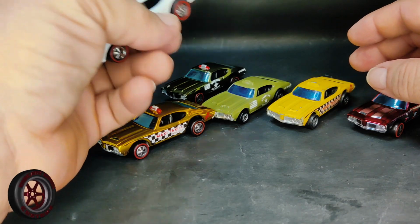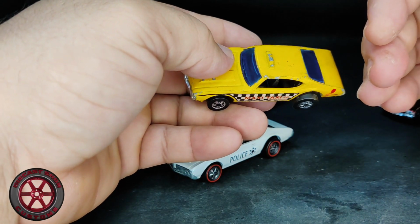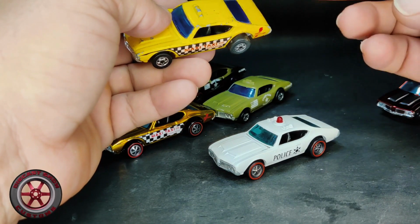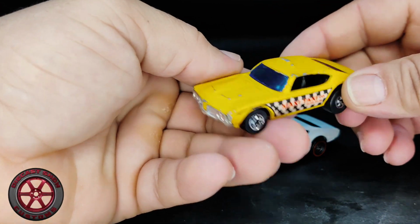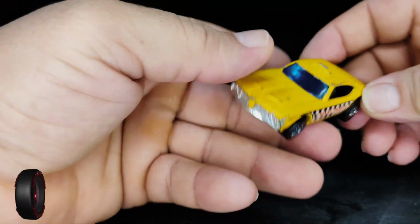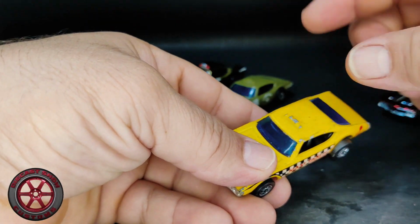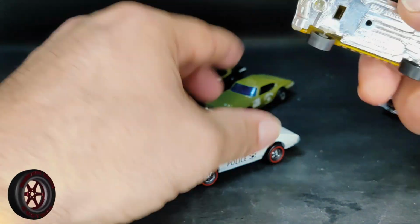So later on they changed the design. I believe they did it first, not really sure, with the police cruiser, most likely it was the police cruiser. The police cruiser and fire chief, and then they came out with the maxi taxi. As you can see here, this is an original one. The hood doesn't open, and you can see they changed the design here on top. I guess it was cheaper to have this than to install a lens on the roof.